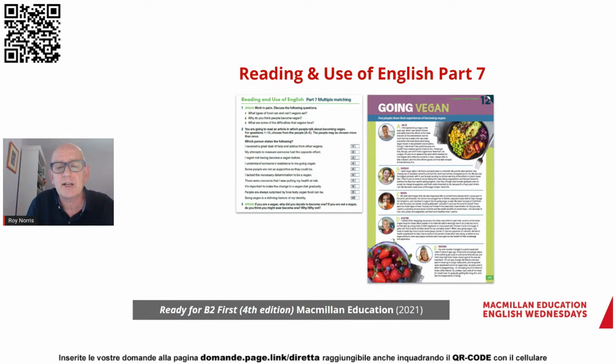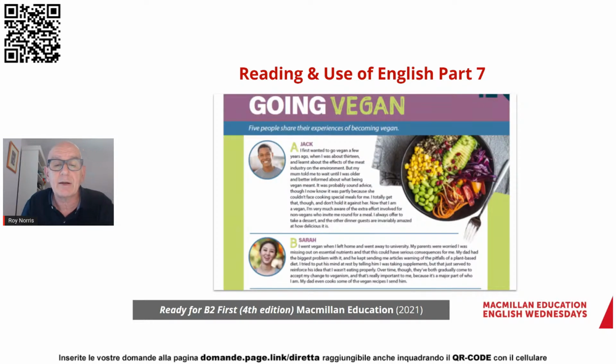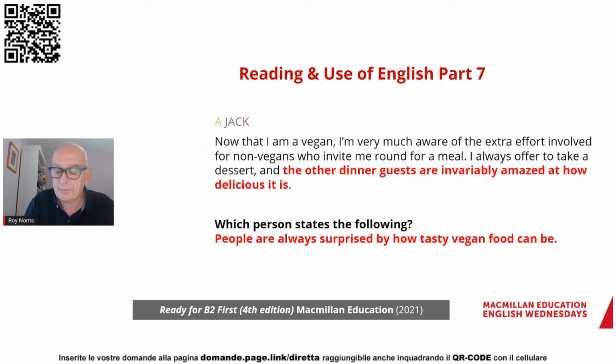Here's a multiple matching exercise on a new text from Ready for B2 First about going vegan. A lot of younger people are now interested in becoming vegetarian, and some even going vegan. And here you have Jack and Sarah, just 2 of the 5 texts in that multiple matching reading. We'll look at Jack there. This is what Jack says for one of the answers.